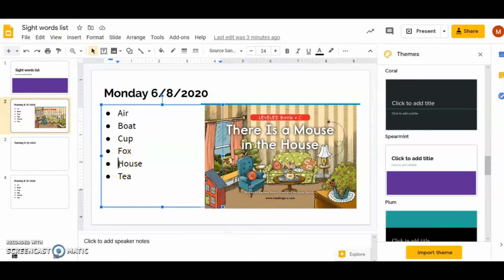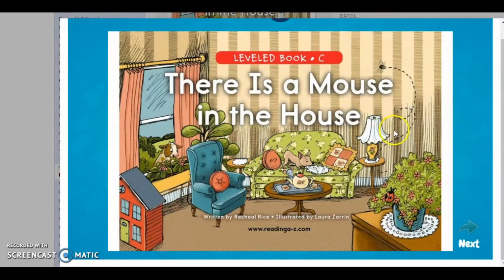The next word that we're going to see is house. House. Alright, your turn to say it. And the last word that's going to be our sight word is tea. Tea. Okay, your turn. Alright everybody, great job with the sight words.